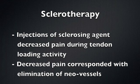Sclerotherapy treatments were found effective in treating pain of mid-portion Achilles tendinopathy by eliminating neovessels. These results are especially promising for Jari, since the participants involved are similar to him, being of like age and having long-term mid-portion Achilles tendinopathy.